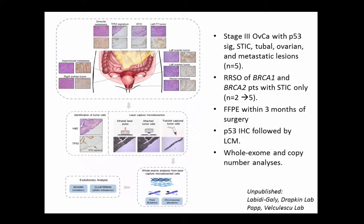We wanted to also get risk-reduced salpingo-oophorectomies from BRCA mutation carriers where the only thing they found was STIC, so in situ cancer without invasion. And the goal was to identify these cases that were relatively recently done in terms of how long they'd been in FFPE. And we had to figure out ways to do P53 immunohistochemistry on LCM slides. So if anyone's done LCM, you know these are metal slides. It's not typical to be able to do IHC on that and then do LCM. So we had to figure out how to do that.